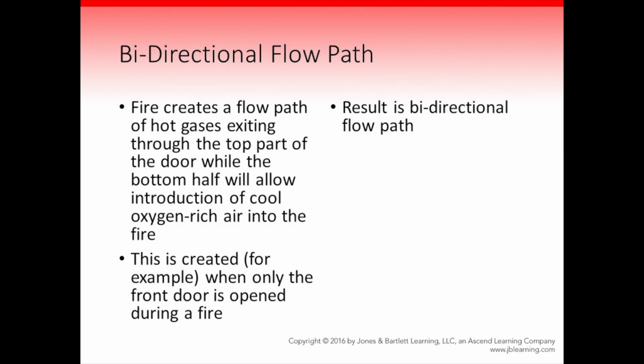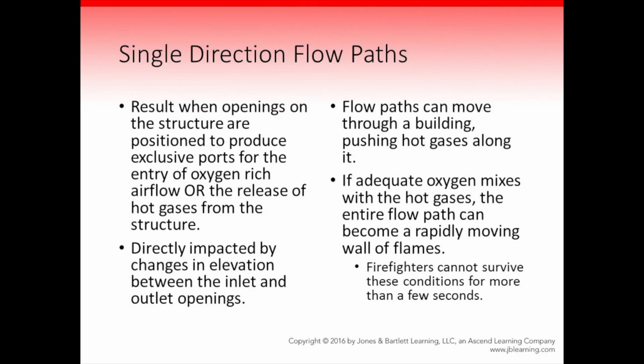In a fire where only the front door is open, the fire will create a flow path of hot gases exiting through the top part of the door, while the bottom half of the door will allow for the introduction of cool, oxygen-rich air into the fire. This type of opening produces a two-way or bi-directional flow path through the front door. Some fire flow paths move in a single direction.